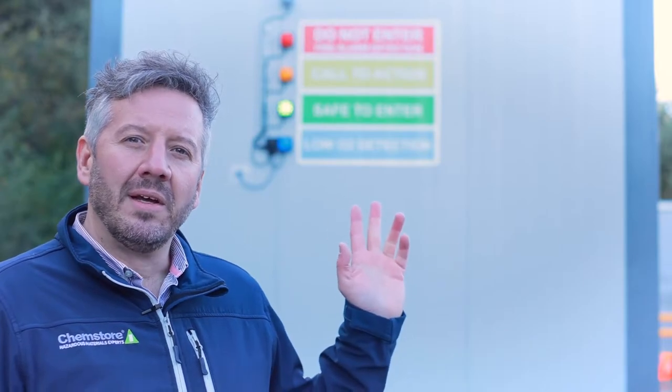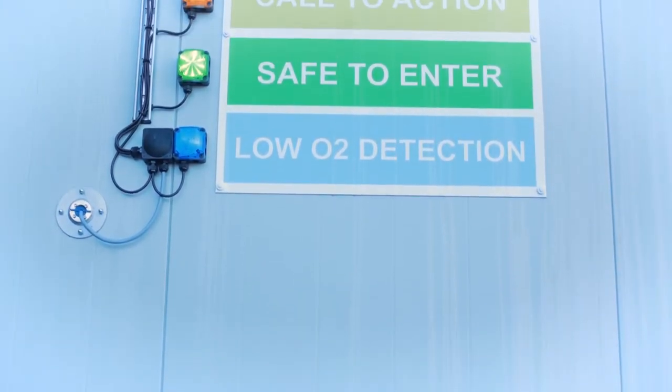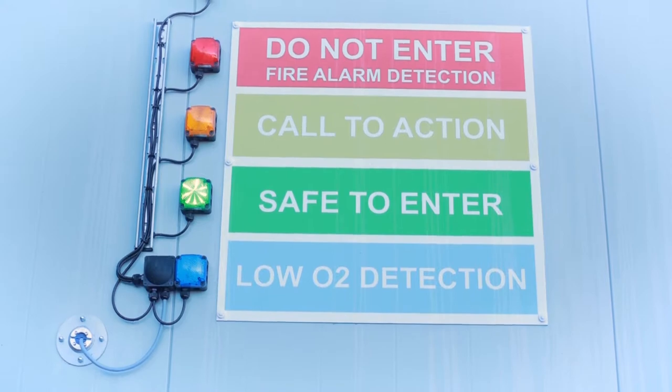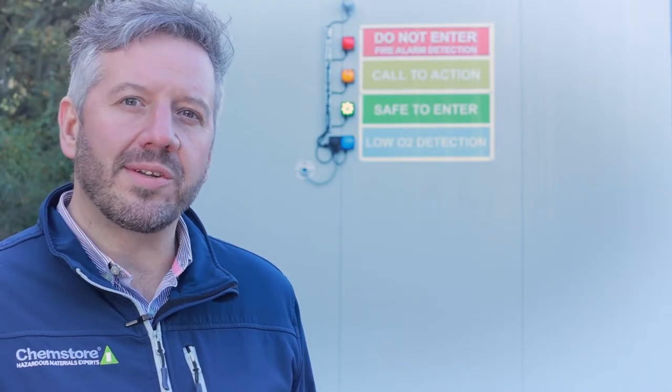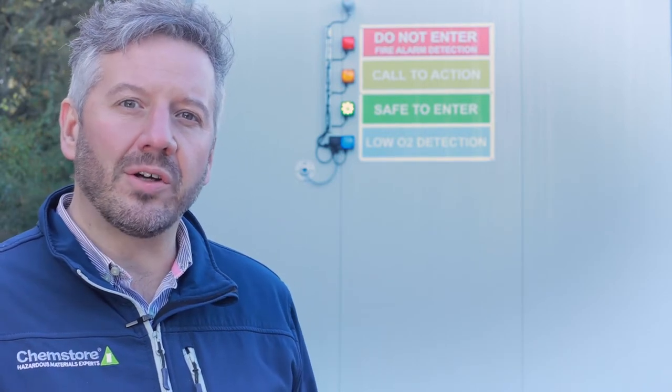The store also incorporates a traffic light warning system. This one here can be seen from the yard so that approaching lorries and fork trucks know if the area is safe to approach. The green traffic light means the store is safe to use. A user can approach and use the store under normal conditions. Everything's safe and good to go.